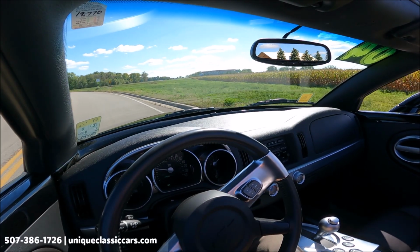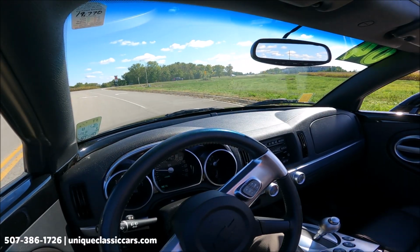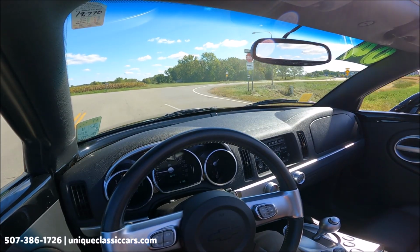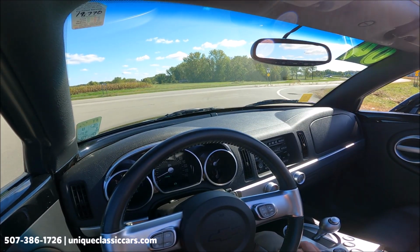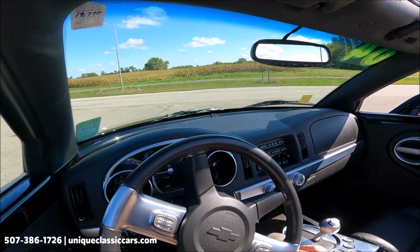Today we're driving a 2004 Chevrolet SSR. You might even call it a mini truck. The small truck with the V8 power. An automatic right here on the center console, so it's easy to drive. Looking good in black, a little bit of silver accents.